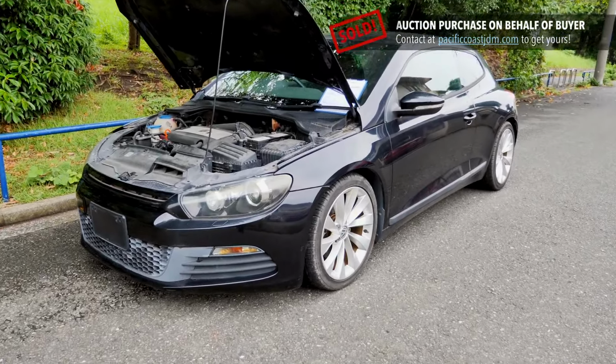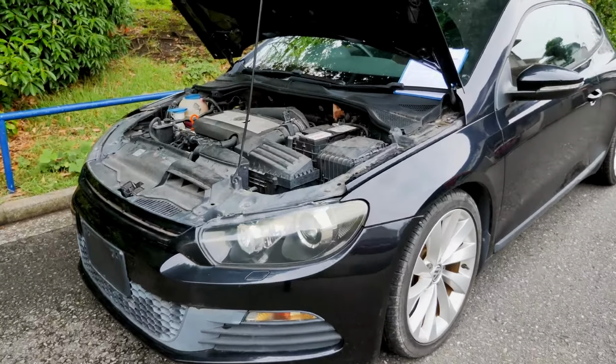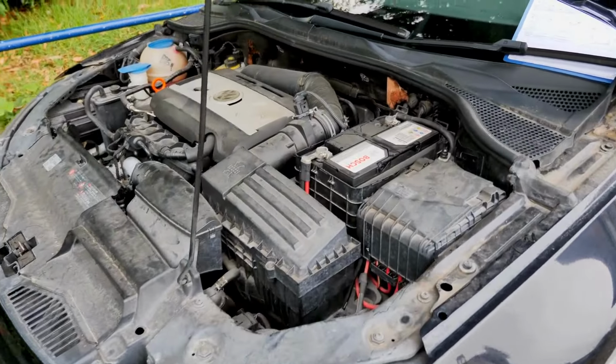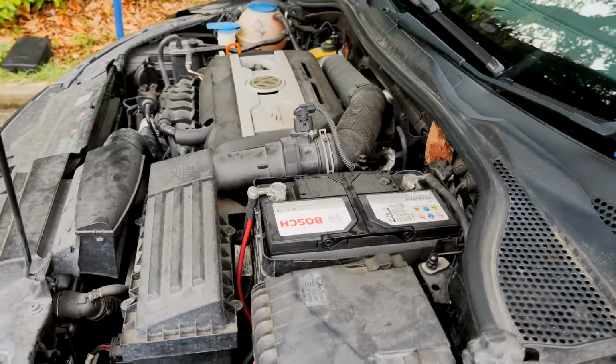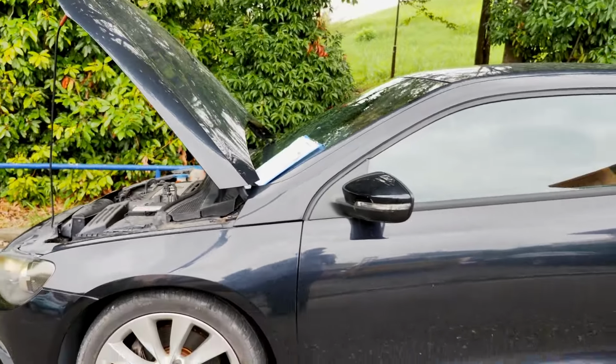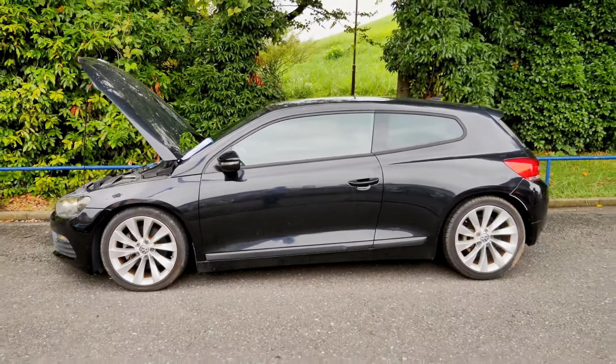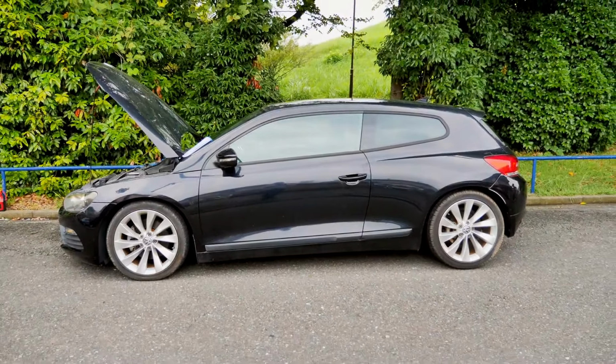This is a 2009 Volkswagen Scirocco. This one was bought from auction here in Japan for export over to Canada, which is great because Canada never got the Scirocco. This is a 2-liter turbo version from 2009 with 91,000 original kilometers on it, and will be shipped off to Canada as soon as we can get a vessel. At the moment, vessels to Canada are a little delayed, but it still should ship there in a couple of months or so.